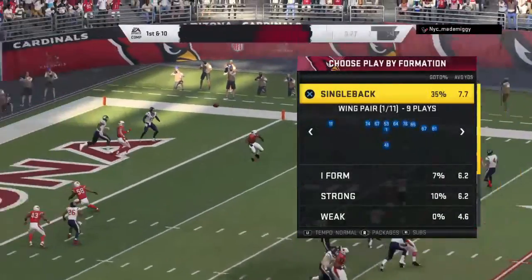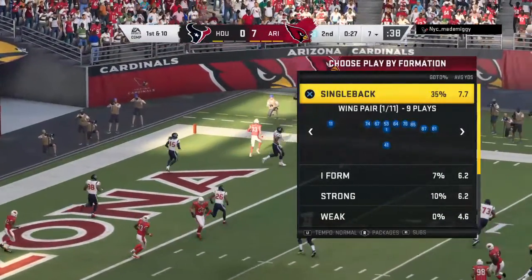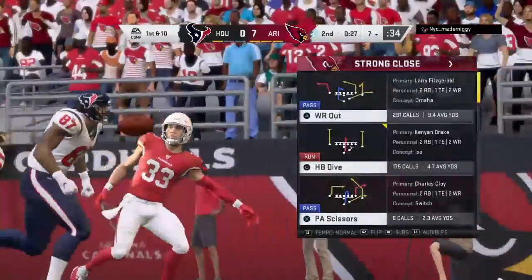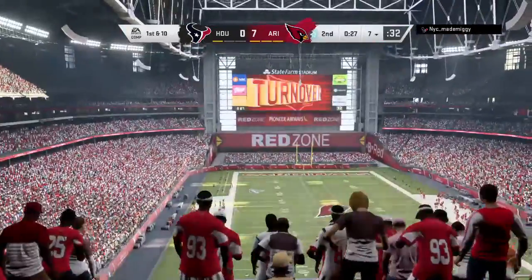Byron Murphy, the first pick of the 2nd round there defensively. A chance to get some momentum here in the 2nd quarter, getting their first trip into the red zone, but unable to get it across.